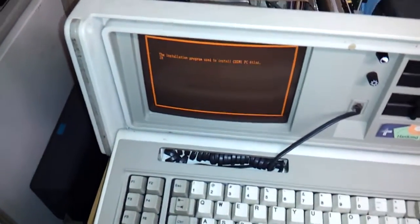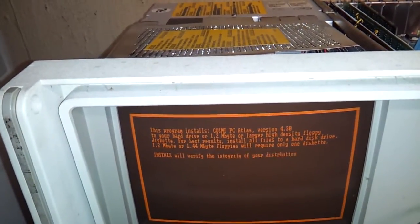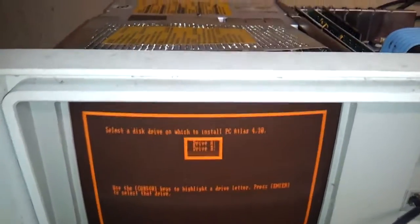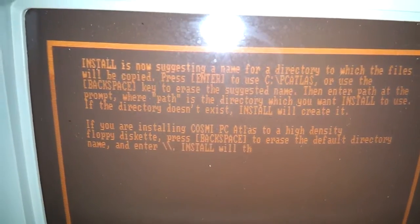Yeah. Anyway. PC Atlas, yeah. I can't remember if this is a multi-disc setup because I've only got one disc.